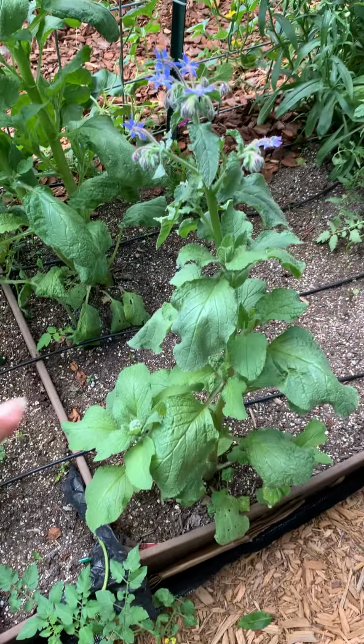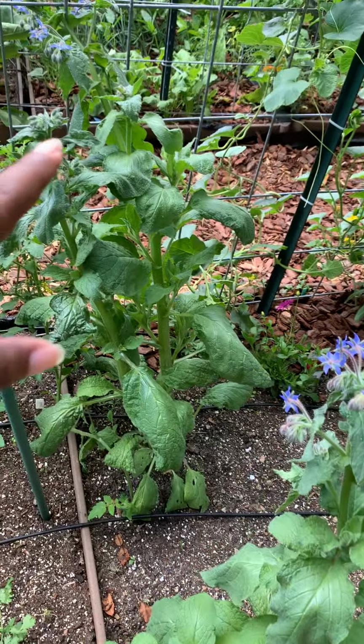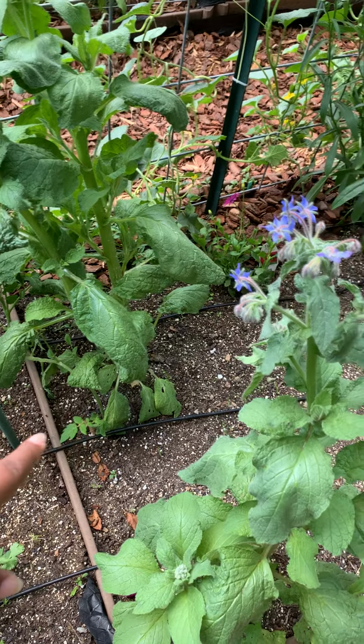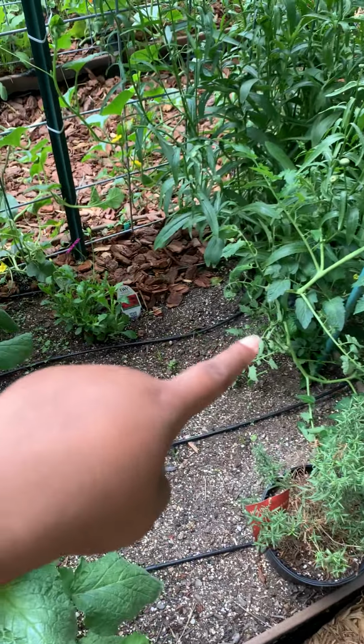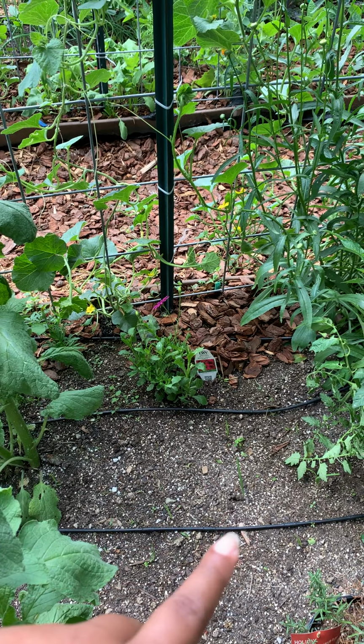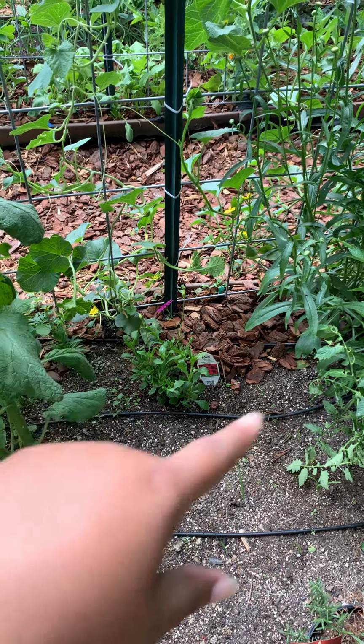So over here is some borage that's self-seeded. It is now blooming. There's a yellow pear tomato, another yellow pear tomato over there, some African daisies, and I'll show you the melons when I get to the other side.